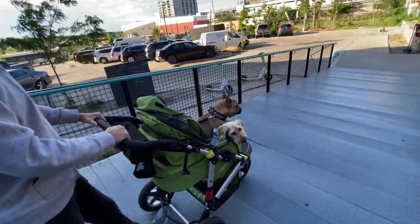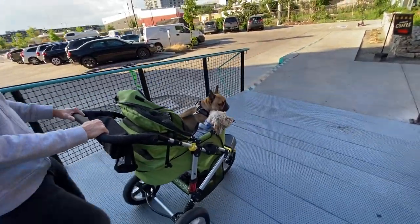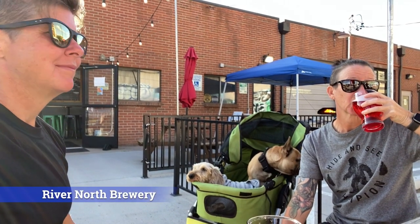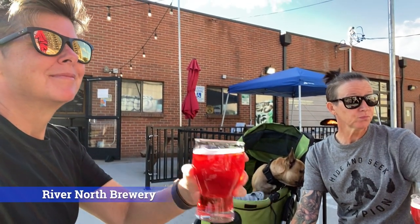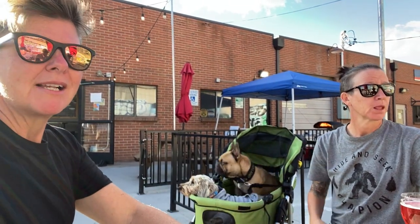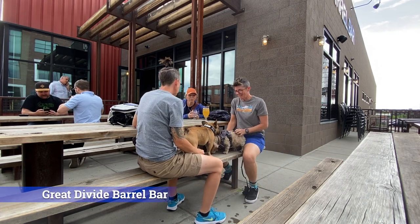Beyond the hotel, there were loads of options for dog-friendly patios within walking distance. The only restriction we ran into was finding places that offered food and were open on a Tuesday before 4 p.m. As it got closer to the weekend, the options really expanded.